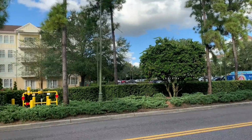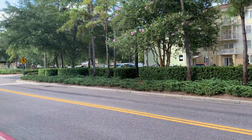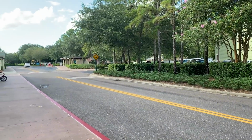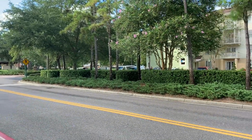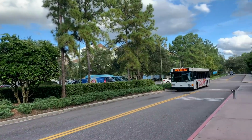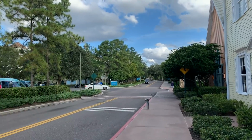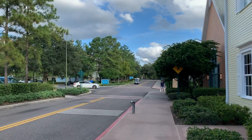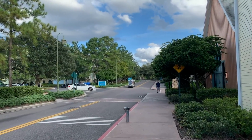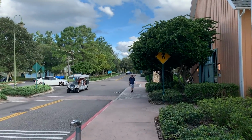And then also I would like to mention that if you were staying in Congress Park, which is the side opposite of the Treehouse Villas, you are a short walk to Disney Springs. So that's also really good. But if you're located in one of the rooms closest to Treehouse Villas, well, then you're not really near anything. So keep that in mind too.